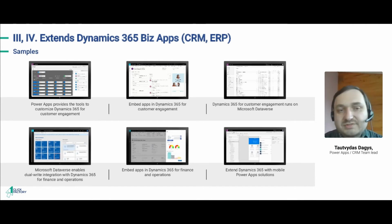So, scenarios, maybe something already covered. CRM apps are model-driven apps themselves. Then we can do Canvas apps and embed them into CRM-based apps or ERP apps, or we can launch Canvas apps as a separate, very flexible form, because in a Canvas app we can play with all the design. We can do anything there, any type of buttons, scanners, media controls, etc.